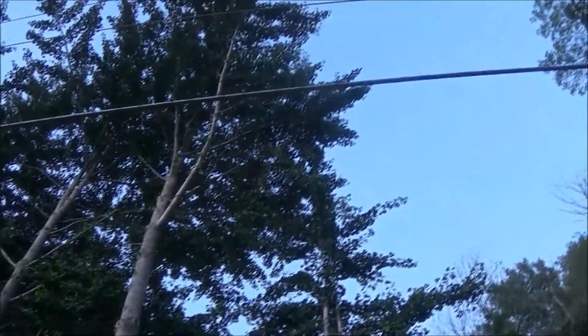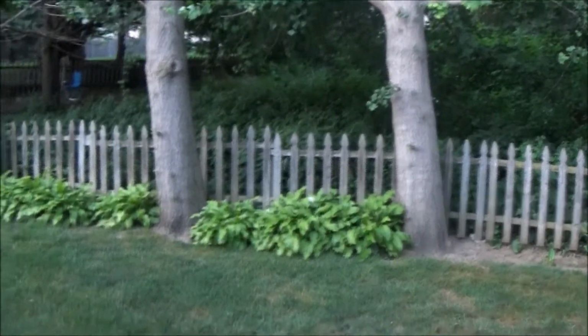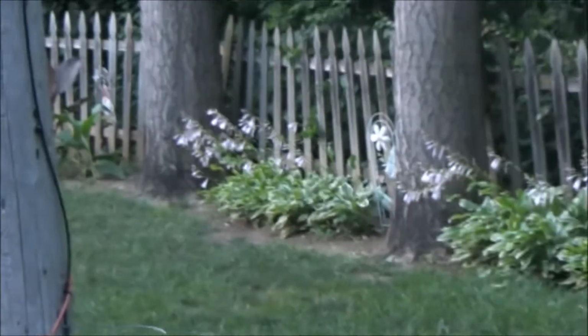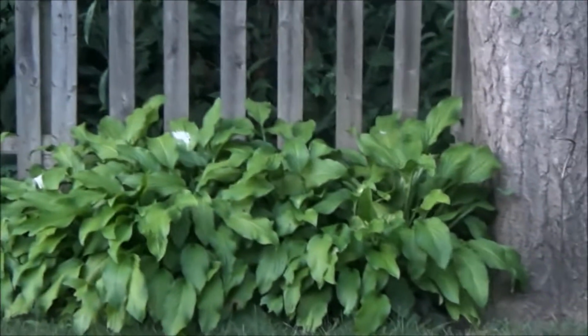But these ginkgo trees have been around since the dinosaurs millions of years ago. I have planted hostas between them. I've got another variety between those two. And this variety here is getting ready to bloom, but I haven't seen any sprouts come up yet, but any day now.